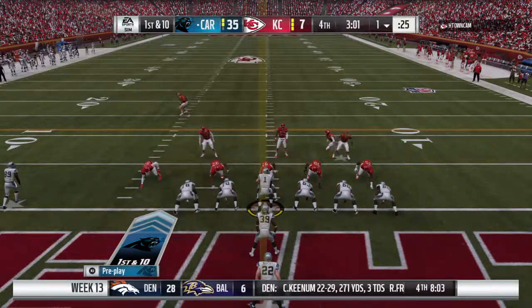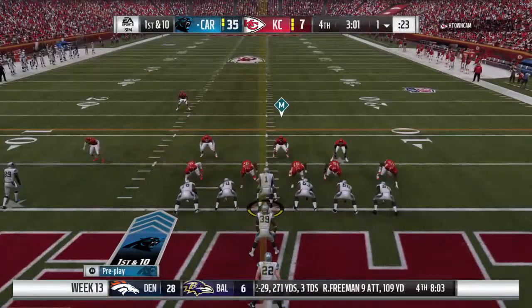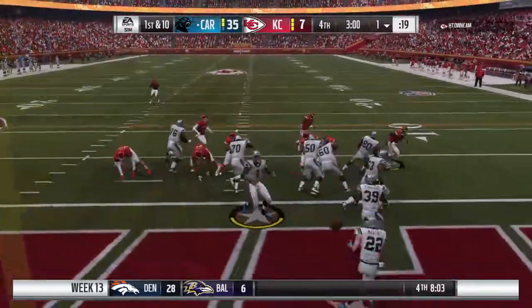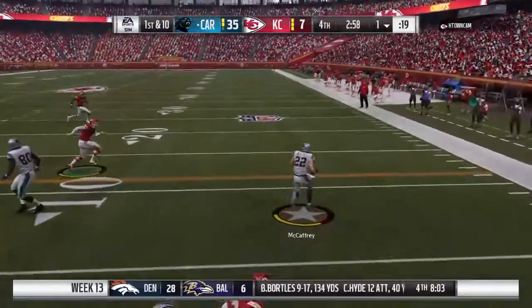2011, wasn't it? Kurt Coleman. Oh, yeah, that's right. With the Eagles. That's right. Then with the Eagles, and I believe it's against Washington and Rex Grossman. That's correct. The drive begins with a run by McCaffrey.